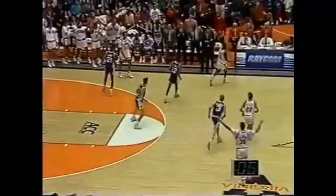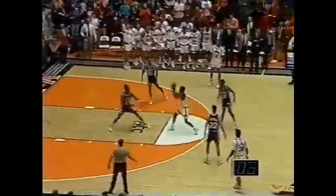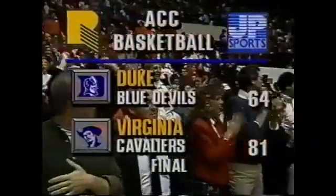7 seconds. 6. Oliver, top of the key as the crowd counts it down. Oliver at the buzzer misses, and the ball game is over. A most impressive victory for Jeff Jones and the Virginia Cavaliers. The final score in Charlottesville, Virginia 81 and Duke 64.